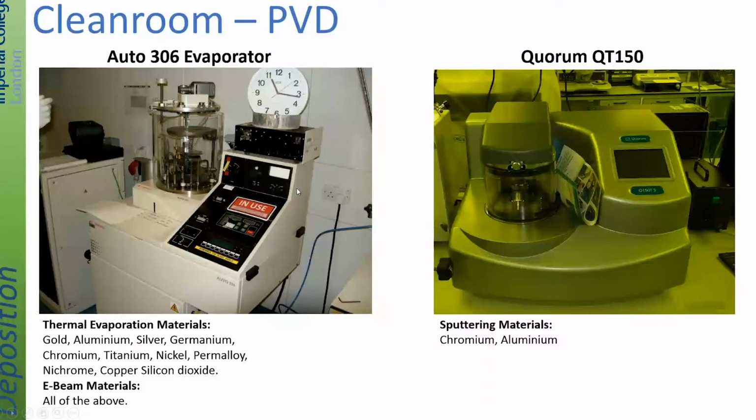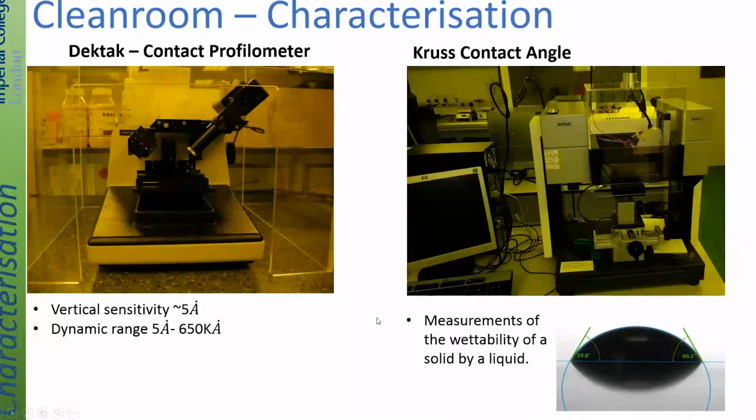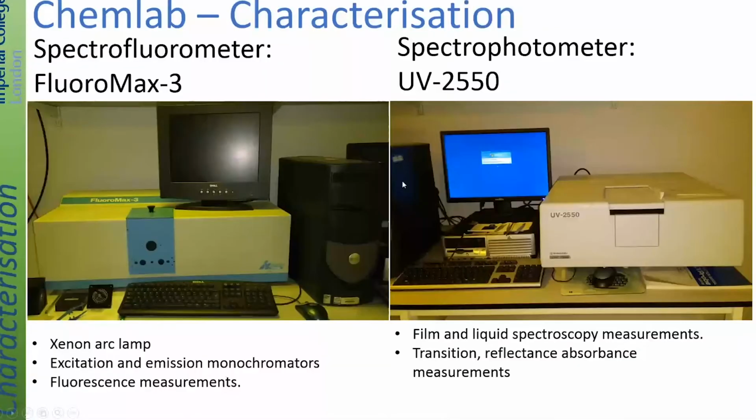We have an Auto 306 evaporator, which has thermal evaporation and electron beam evaporation. And we have another sputterer in there as well. For characterization, we have general microscopes and digital scales for chemical work and observation. We have some profilometers and some contact angle measurers as well. In the chem lab, which is next to the clean room and part of the same facility, we have a gravure printer, some furnaces and DI water systems, which are useful for the work people are doing in there. And in characterization, we have a spectrophotometer and a spectrofluorometer to do reflection and absorption measurements and fluorescent measurements, respectively.